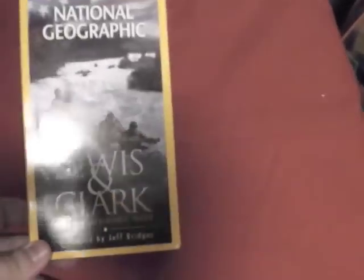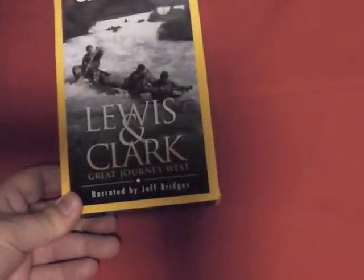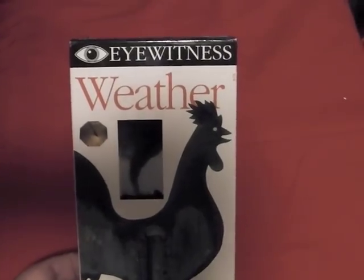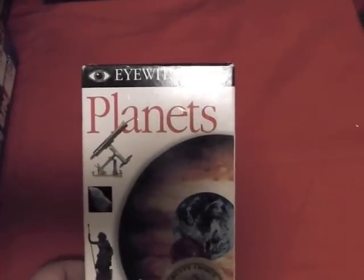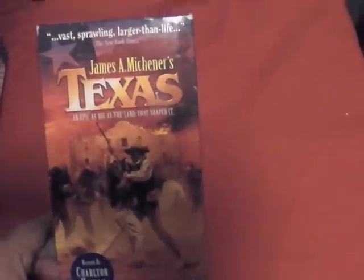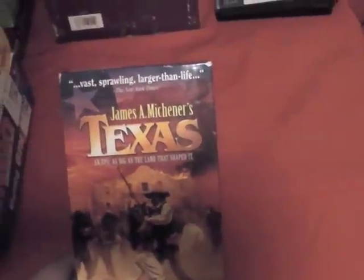And then, since we're going to be learning about Lewis and Clark, this is National Geographic Great Journey West, Lewis and Clark. Eyewitness Weather to go with our science curriculum. And then we have another Eyewitness for science curriculum when we learn about planets. And then here, since I grew up in Texas, I got this for when we learn about the Alamo and all that good stuff that goes along with Texas history.